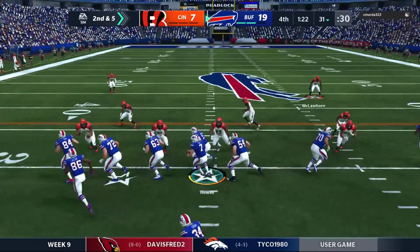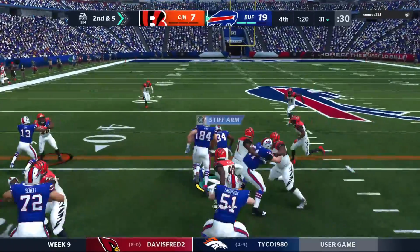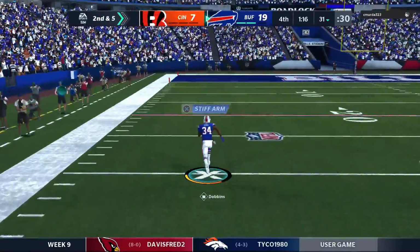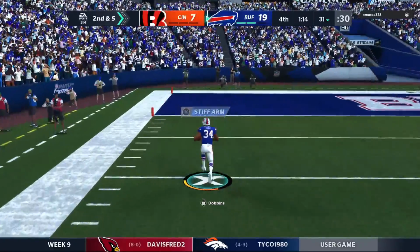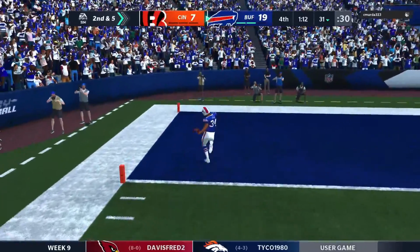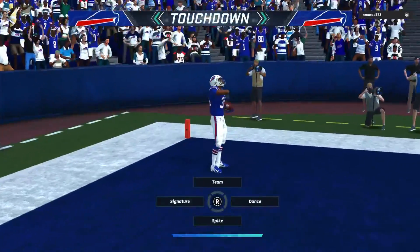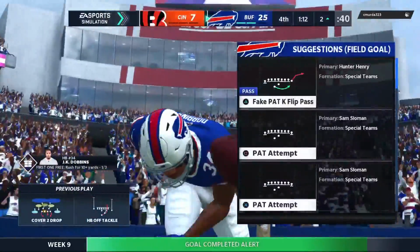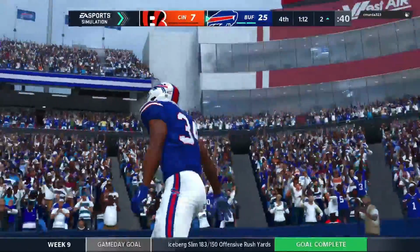It appeared to me that he'd totally forgotten that he needed to stay in bounds. And then he saw an opening, and there he goes. The 20. Do what we do. Do what we do. And all the way home for a Bills touchdown. J.K. Dobbins, his 4th touchdown on the year.